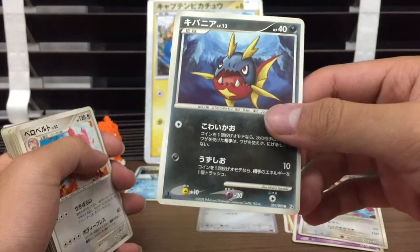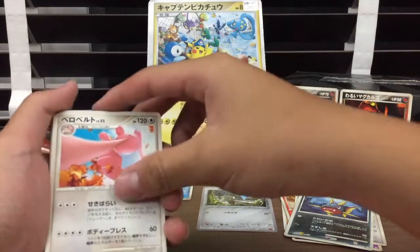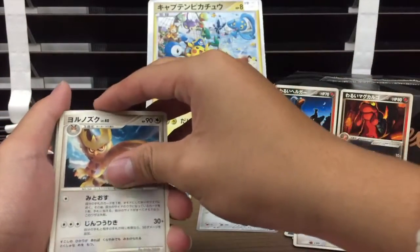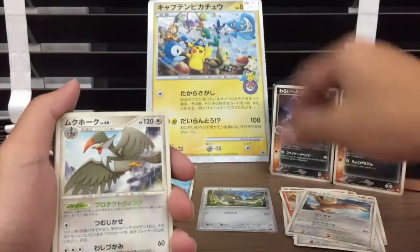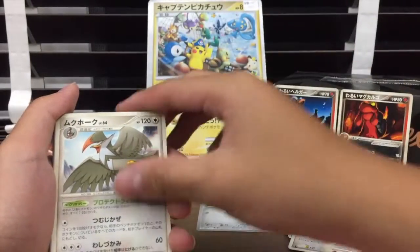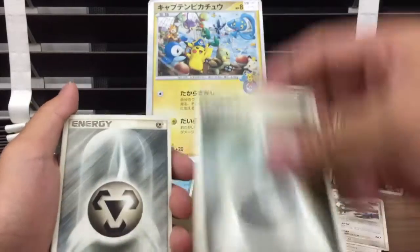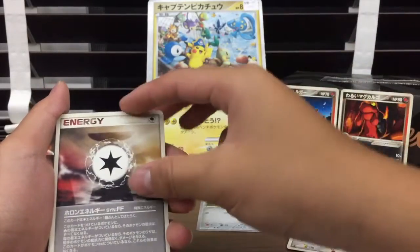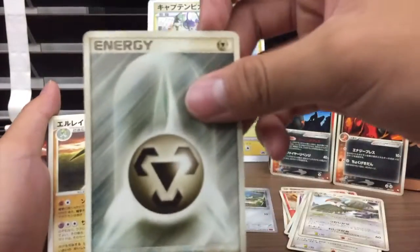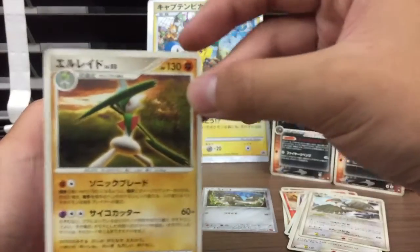So, first edition, 2008. Can't remember the name. I'm not gonna bother to try, because we have a Lickitung. 2008 Lickitung. First edition 2006 Noctowl. Oh, I probably should show you that one. It's pretty cool. 2008 Staraptor. Energy. Oh, 2005 energy. 2006 energy. Oh, 2007 Gallade. Oh, let's go.